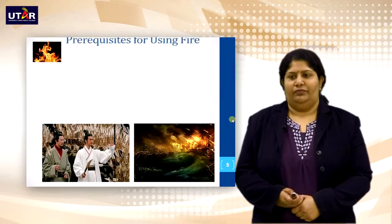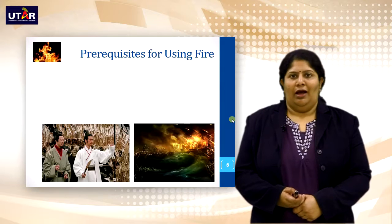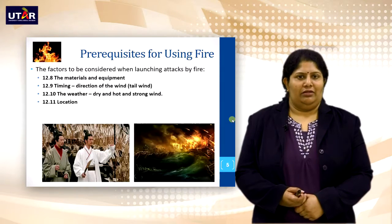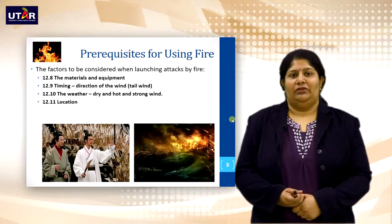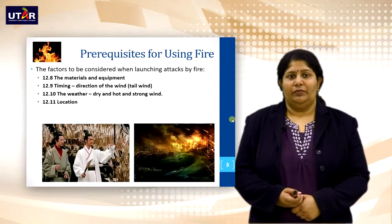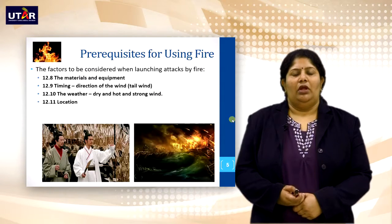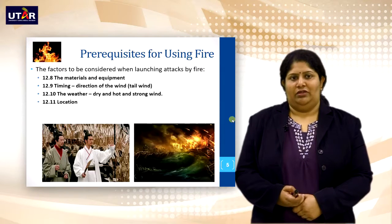The prerequisite for using fire. You can't use fire unnecessarily. You have to follow the rules. When launching an attack with fire, certain conditions need to be considered. The materials and the equipment that will be set on fire should be important materials and equipment and easily catch fire. Not only that, by lighting fire on the materials and equipment, it is able to cripple the enemy's strength.